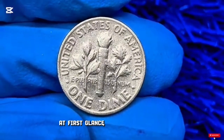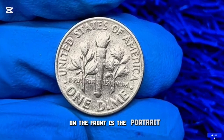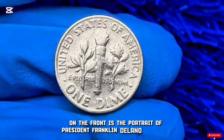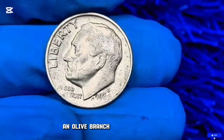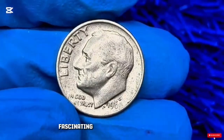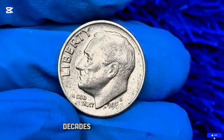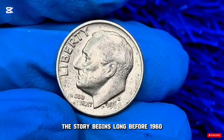At first glance, it appears to be just another 10-cent coin. On the front is the portrait of President Franklin Delano Roosevelt, while the back features a torch, an olive branch, and an oak branch. Yet behind this simple design lies a fascinating journey stretching across decades of American history. The story begins long before 1960.